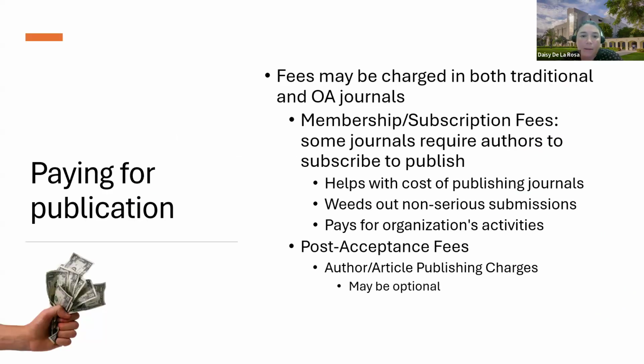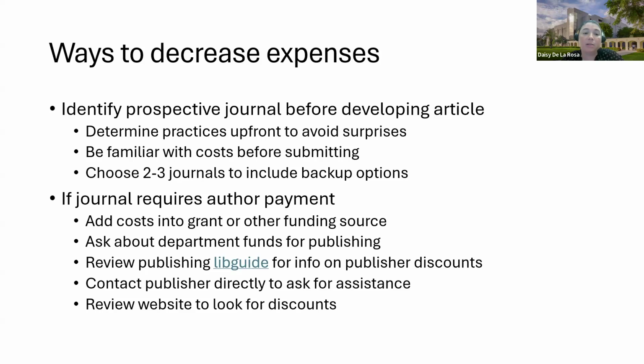A little bit about paying for publication. I talked about this a little bit in the beginning, but there may be fees associated with publishing in a subscription journal. It might be that you have to be a member of a certain society or organization in order to publish in that journal, or you may have to pay for color for your images or figures. And then, once they accept your article, if they do have an article processing charge, you should know that in advance, and how much it is. If they're not being transparent about that, then that's already a red flag. Then you would have to pay those fees post acceptance. If they're asking for money up front before they even accept it, that's a red flag too. That shouldn't be happening.